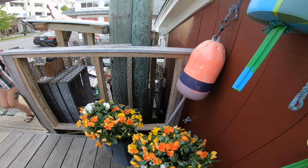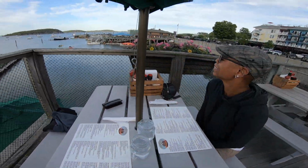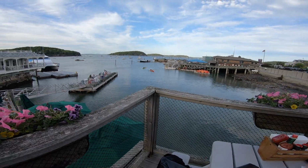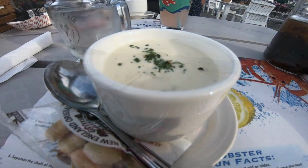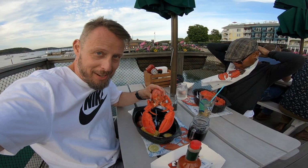We chose Stewman's Lobster Pound mostly for the views, but in the end, the clam chowder and the whole lobster dinner were pretty good. Yeah, so this is about to go down. Wish me luck.